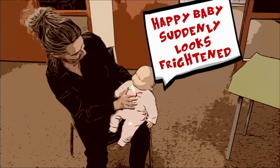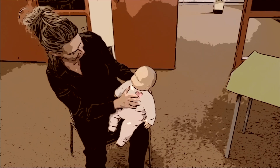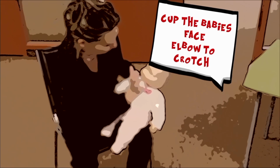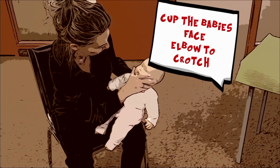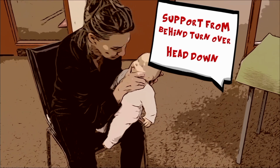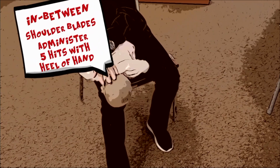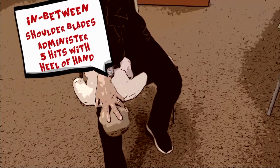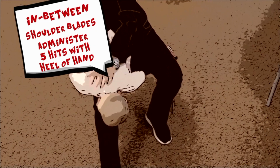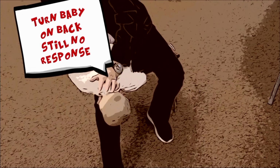Happy baby suddenly looks frightened. Arm across baby's chest. Cup the baby's face, elbow to crotch. Support from behind, turn over, head down. In between shoulder blades, administer 5 hits with heel of hand. 1, 2, 3, 4, 5.